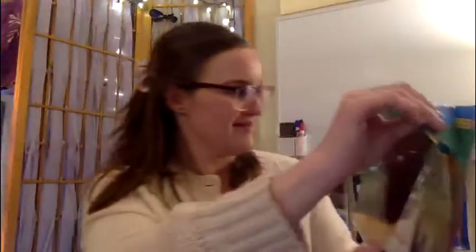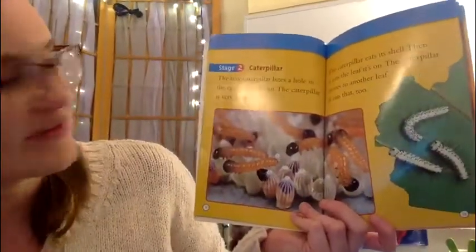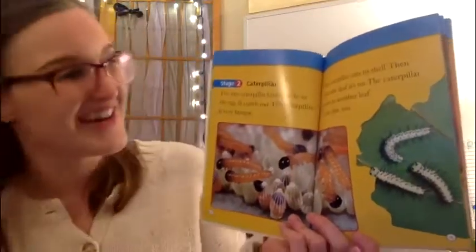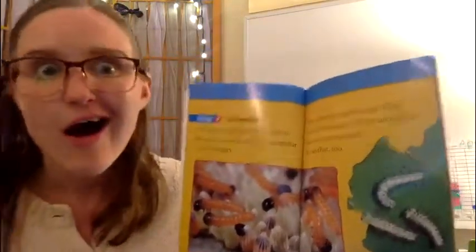Caterpillar. The tiny caterpillar bites a hole in the egg. It crawls out. The caterpillar is very hungry. The caterpillar eats its shell. Then it eats the leaf it's on.